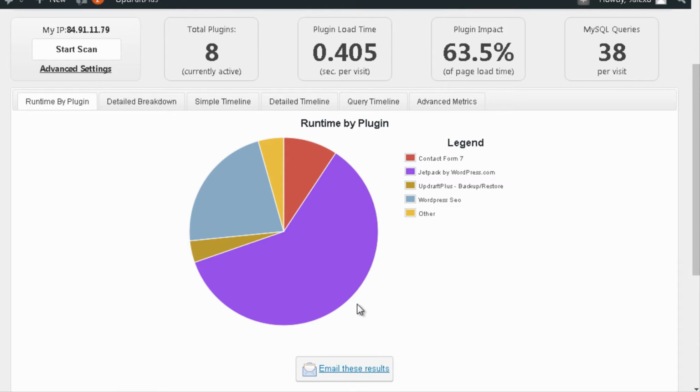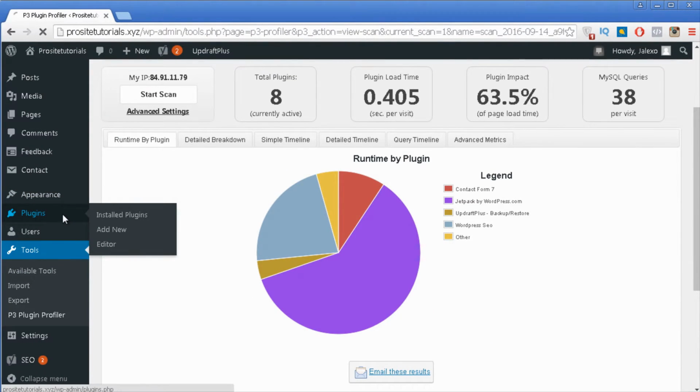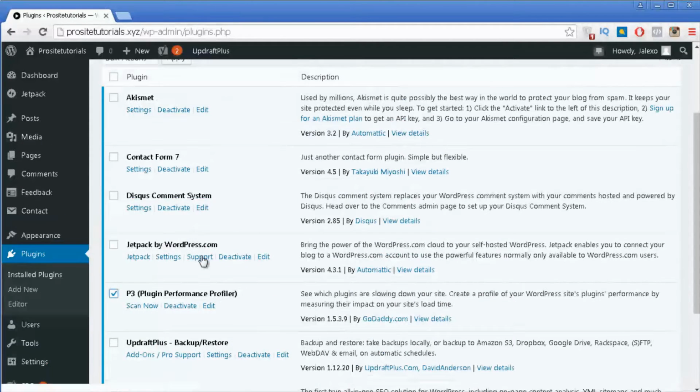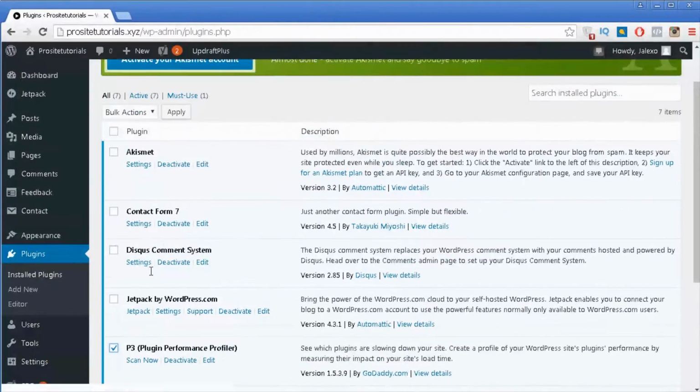So for you to remove a plugin, it's quite easy. You probably already know. You just need to go to the plugin section. And once you used P3 and you got the information that you need, I also recommend for you to remove it because you no longer need it. And it also slows down your website quite a bit. Not much, but it always affects a bit. So you just want to remove it. And in this case, I'm going to also remove Jetpack.